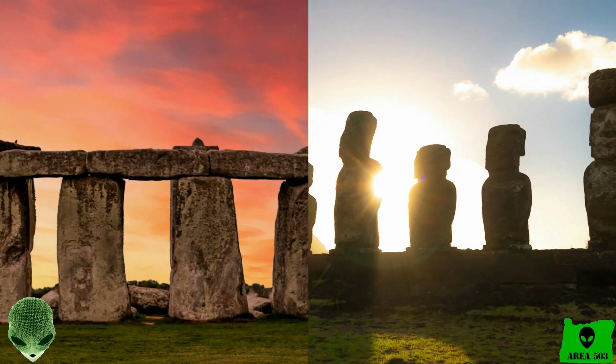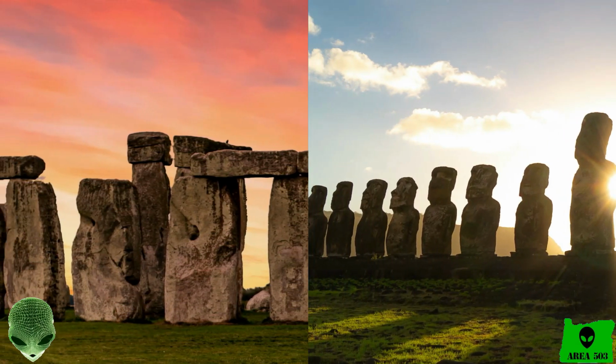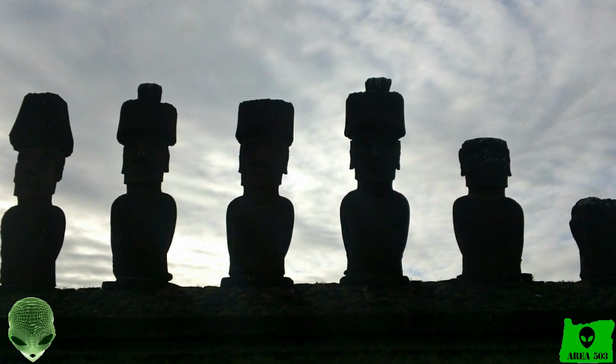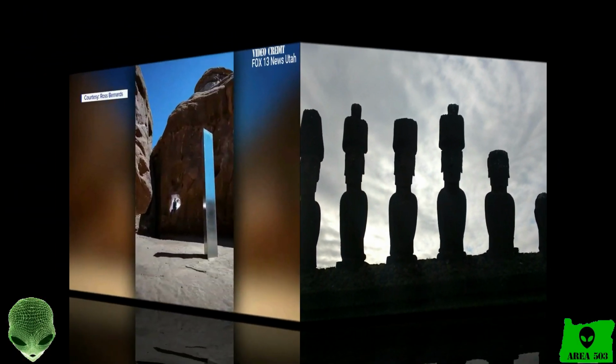Okay, so a monolith is simply an upright stone, and human beings have been fashioning monoliths into artwork and icons for thousands of years. But back in November of 2020, a strange man-made monolith was discovered in a Utah wilderness. Check this news clip out.